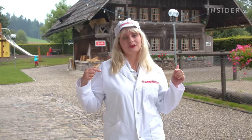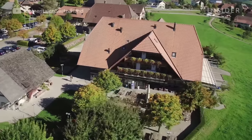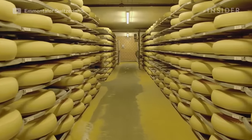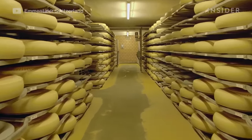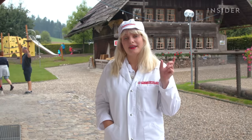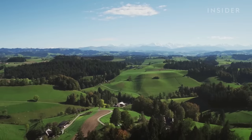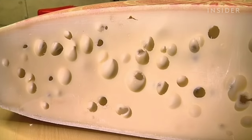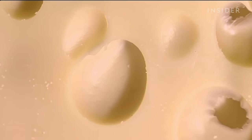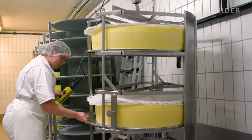Now I'm actually in the village of Affolten in Emmental, which is in a region just east of Bern. 80% of all Emmentaler production comes from this region, with 150 producers. And its name comes from here. There's the nearby river Emme and Tal, meaning valley in German. In the US, it's known as Swiss cheese. Emmentaler has iconic holes in it, and it's also the world's largest cheese.